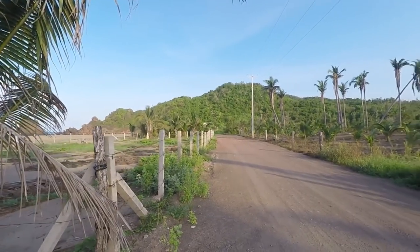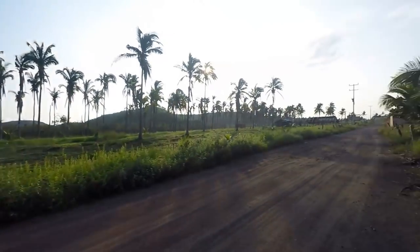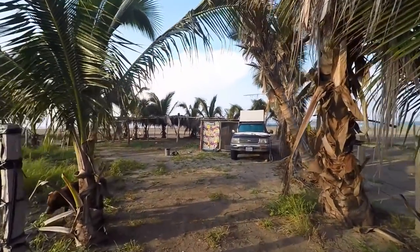Back there is the town of Arroyo Seco. And that is the little beach town. And this is our little campground.